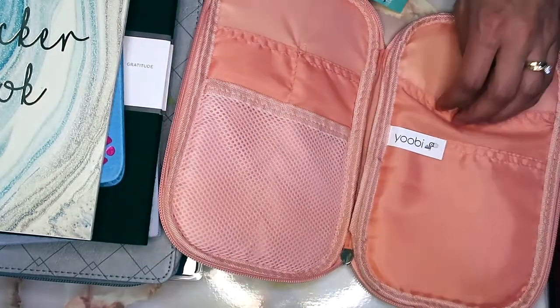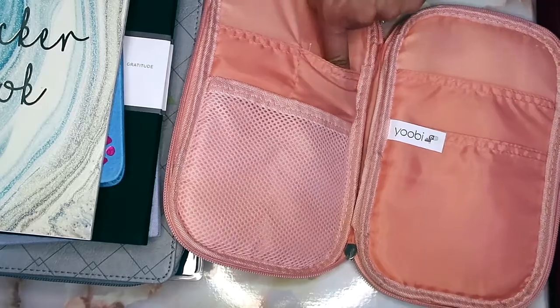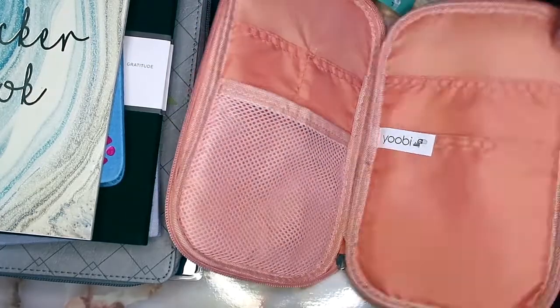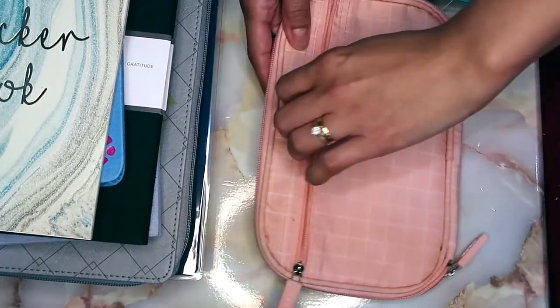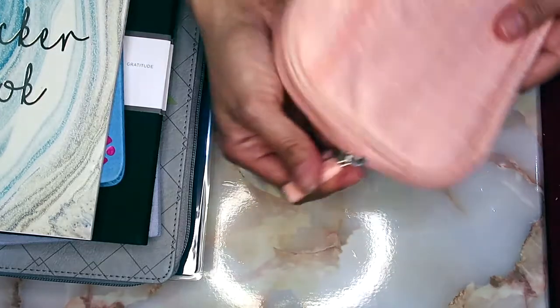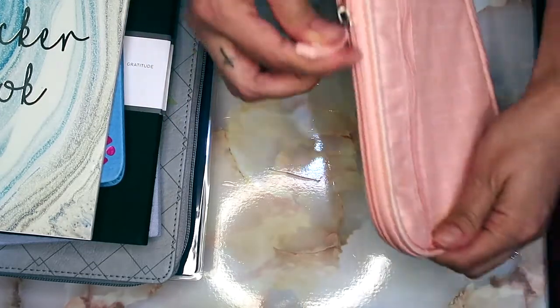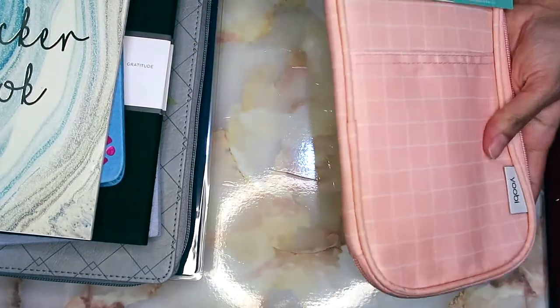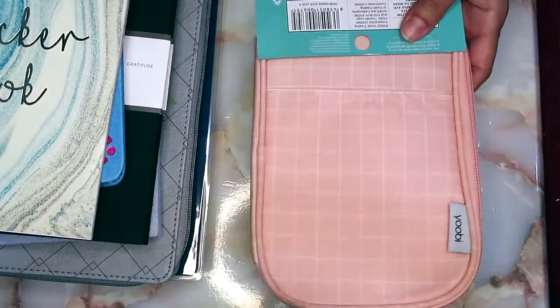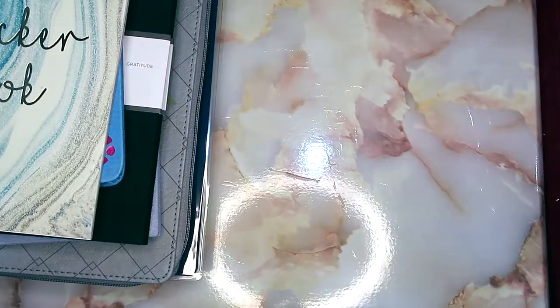Then on the inside, it has 2 pockets right here that I believe go all the way down, and then this mesh pocket right there. And then in the back, it has a zipper pocket as well. So I really liked the color, and I like the size of it and how thin it was. It's not too bulky, so I feel like this would be nice for some on-the-go accessories.